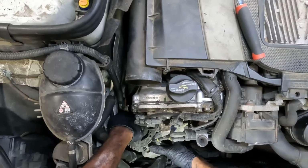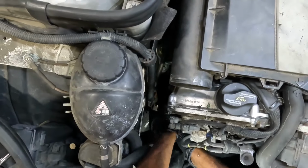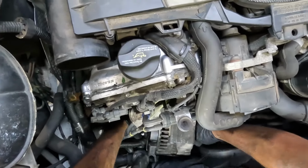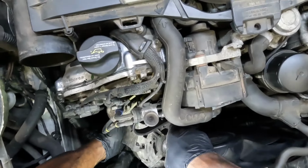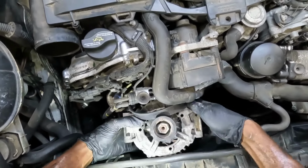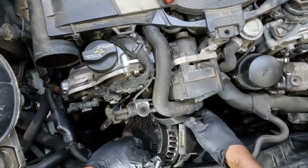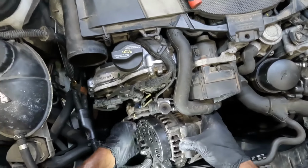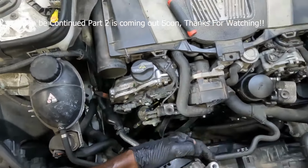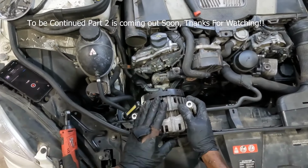So we're gonna carefully lift up the alternator. So here comes the alternator. We're gonna carefully lift it. So here is our alternator. The alternator is removed. So here's the bad unit.